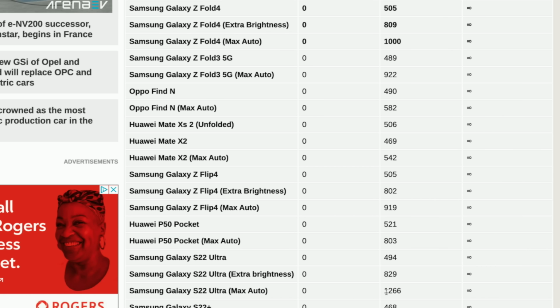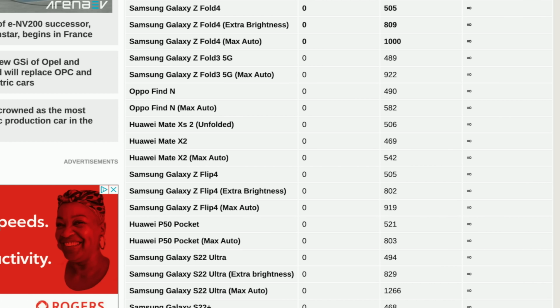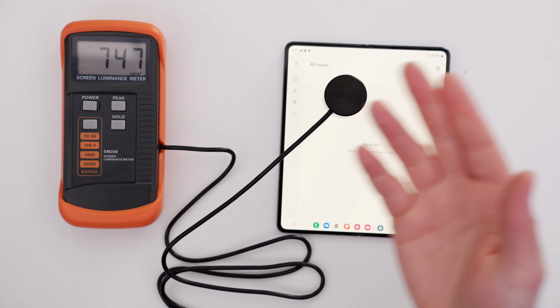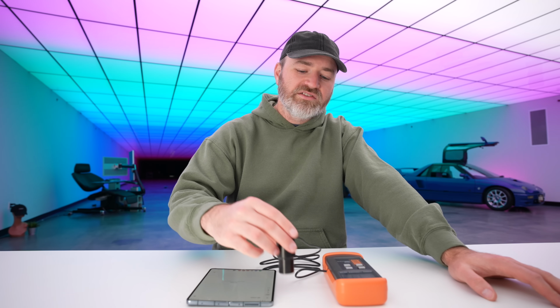How does this compare to other flagships? Well, we do have some readings that have been recorded. One of the brightest flagships out there in maximum auto isn't all that different than this folding display, and that also comes from Samsung themselves. The S22 Ultra, which in a max auto type scenario, in adaptive, exposed to sunlight, can get around 1200 CD/M squared. In this setting here, you can see we can measure around 750. However, depending on the backdrop and the scenario, this setting here can get around 800.